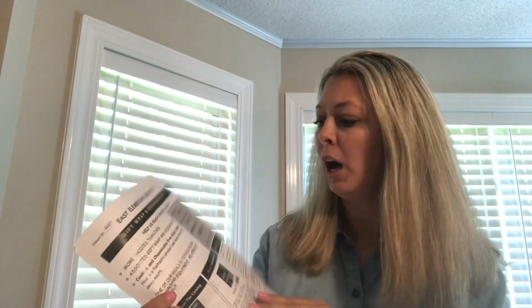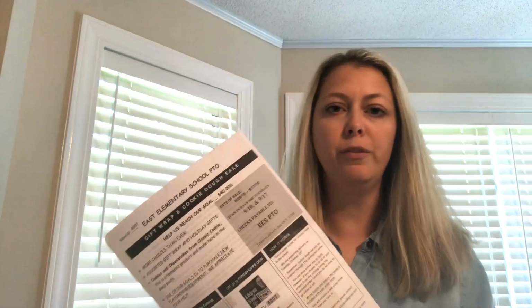We have a tentative date of delivery for our cookie dough, and that is October the 15th. Typically we will have it in the East Elementary lunchroom. We'll let you know exactly what time, a little closer to the date, that you can start picking them up, like maybe between 3 and 6. But we'll let you know a specific time when it gets closer to the delivery.